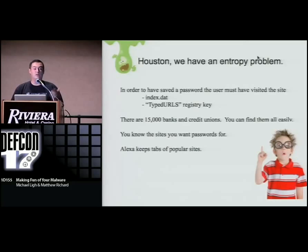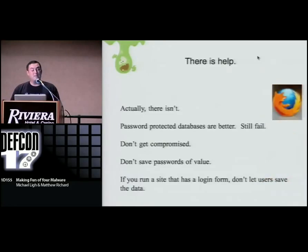You can basically create a rainbow table out of all these common sources, and then you've basically got all the keys to decrypt all the passwords. So for the bad guys, it's fairly straightforward. So the moral of the story for IE7 is it's not looking good. But maybe there's help. Or there's not.